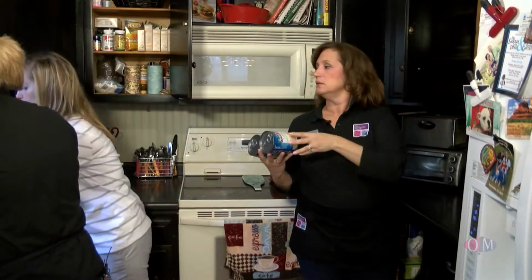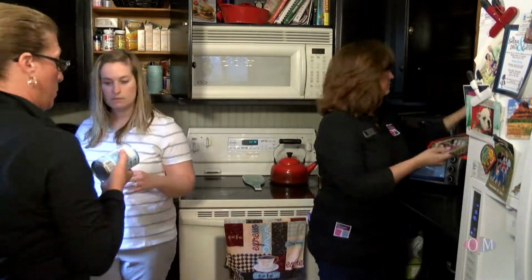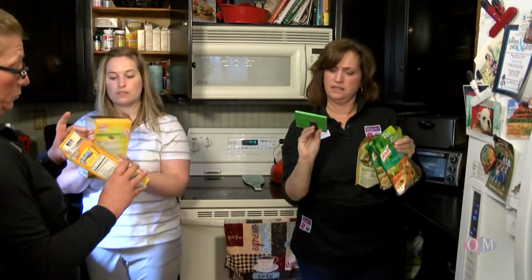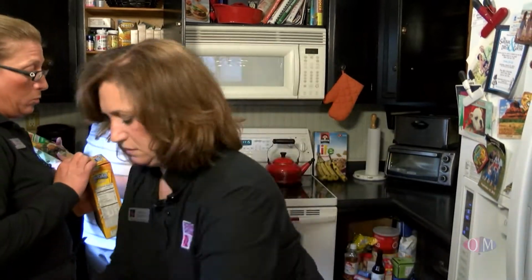The other thing that people find once we help them declutter and organize their kitchen is that for the next couple of weeks, their grocery bill goes down a little bit. So hopefully that'll happen to you, because we're going to encourage you to use everything that you have before you shop. So we're going to find some really cool things and help Jacy come up with some meal ideas as well.